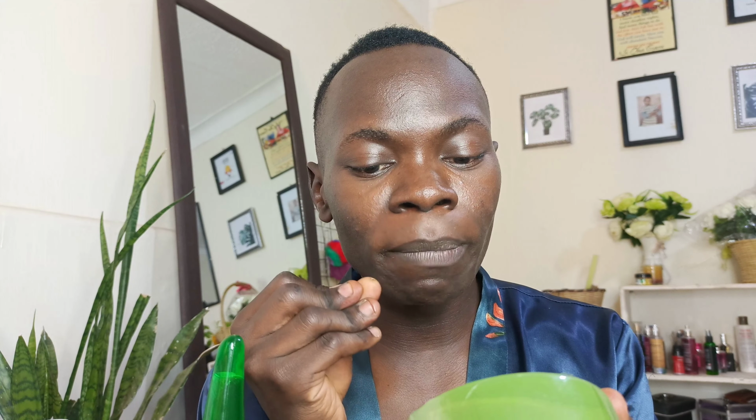It shrinks the pores, especially when you have a little bit of widened pores. It pulls back any compact dirt. It controls the rate at which your skin produces oils, and it is anti-sensitive, meaning that every person of any skin type can actually use it.